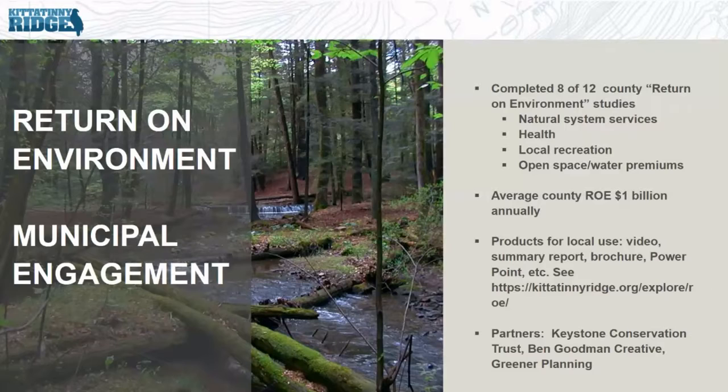We have completed 8 of 12 county return on environment studies on the ridge. Again, these studies document the natural system services' economic value. For example, we put a dollar amount on what natural system services are worth, what the health savings are worth because the air is being filtered by the forest, local recreation, and open space and water premiums.